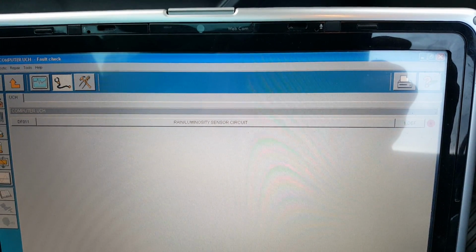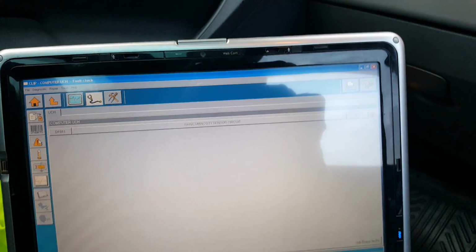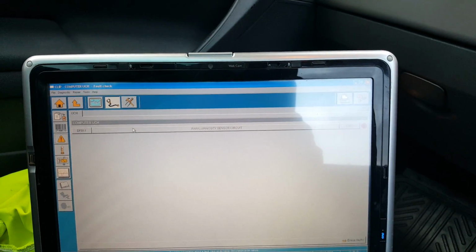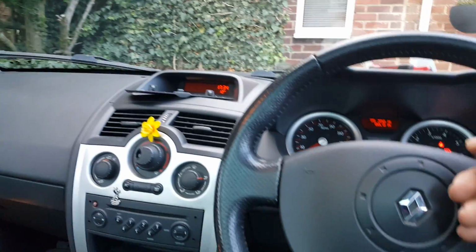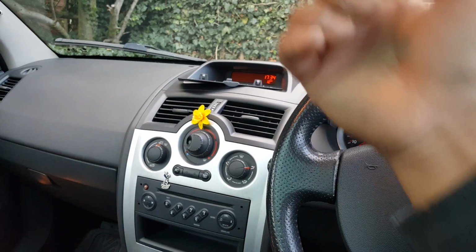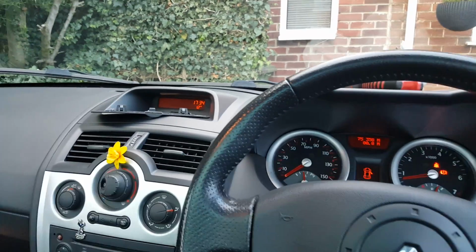Now, the owner of this car doesn't want to spend money on a new sensor. Don't know why. He just said to me, if possible, to deactivate the sensor. Now, if you disconnect the plug of the sensor right there at the back, you're still going to have exactly the same fault, because the ECU is still not taking readings from the sensor, so the same fault will come up, and you're not achieving anything.